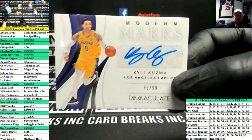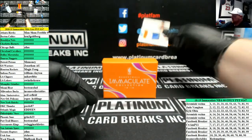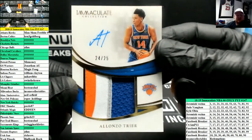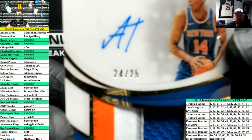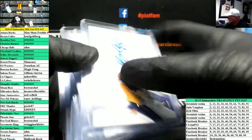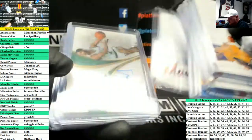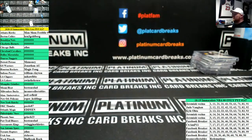Kuzma to 99, Lakers. And last card in the case is a premium RPA to 25, Alonzo Trier for the Knicks, going to left side, 24. 24 of 25. Was there another Knicks card I missed? Possibly. Make sure I didn't miss anybody else here. Celtics for days in this case, huh? Crazy. What a case.